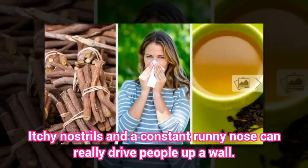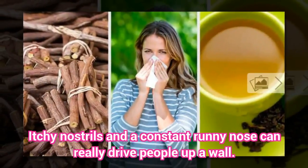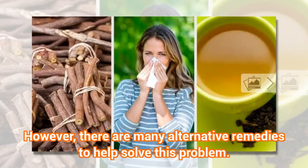Itchy nostrils and a constant runny nose can really drive people up a wall. However, there are many alternative remedies to help solve this problem.